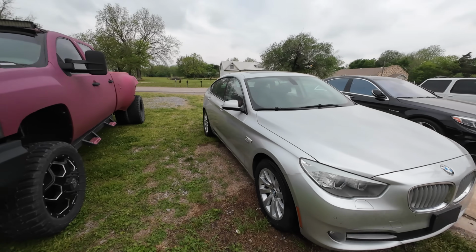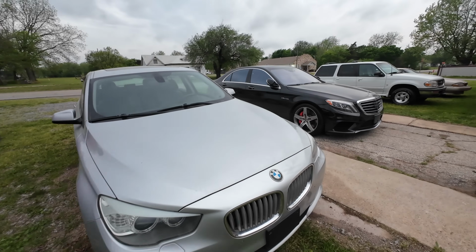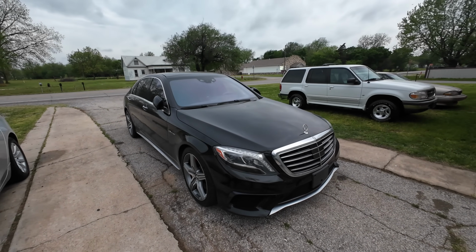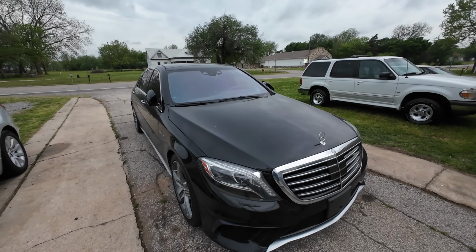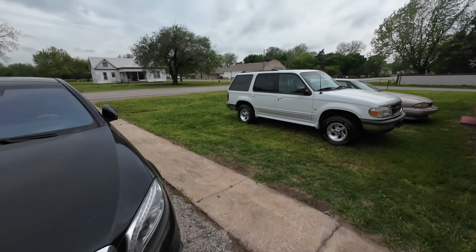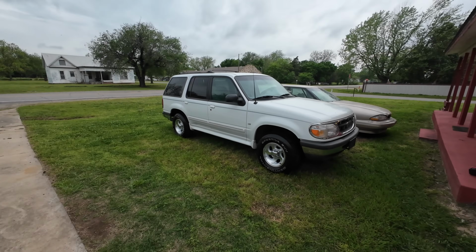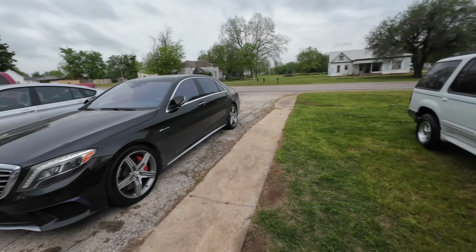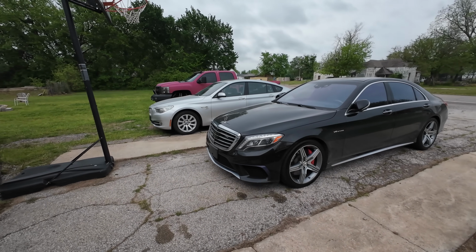And sitting next to this ginormous truck, you've got European cars, right? And this one right here, you're talking about an S63. That's a big boy Mercedes right there. That's a big one. And then sitting next to it, you got, what? A 98 Explorer and a 95 Bonneville. You never know what is going to be sitting in front of my house.